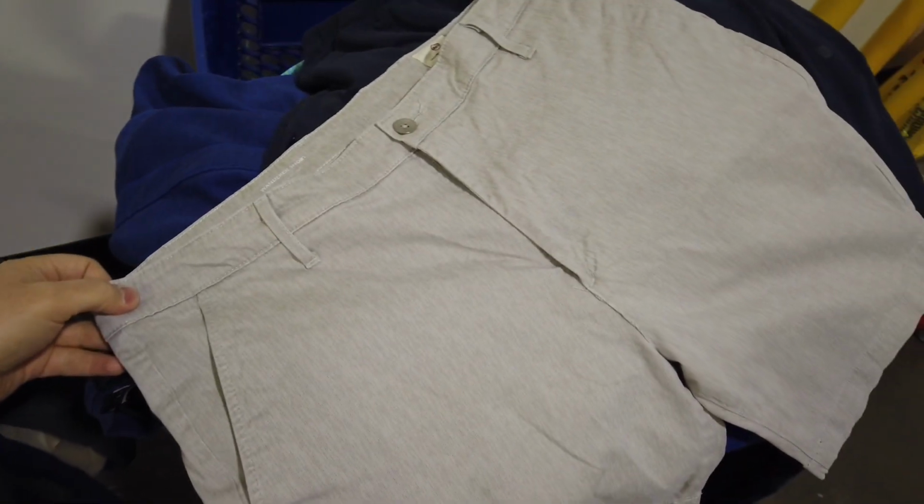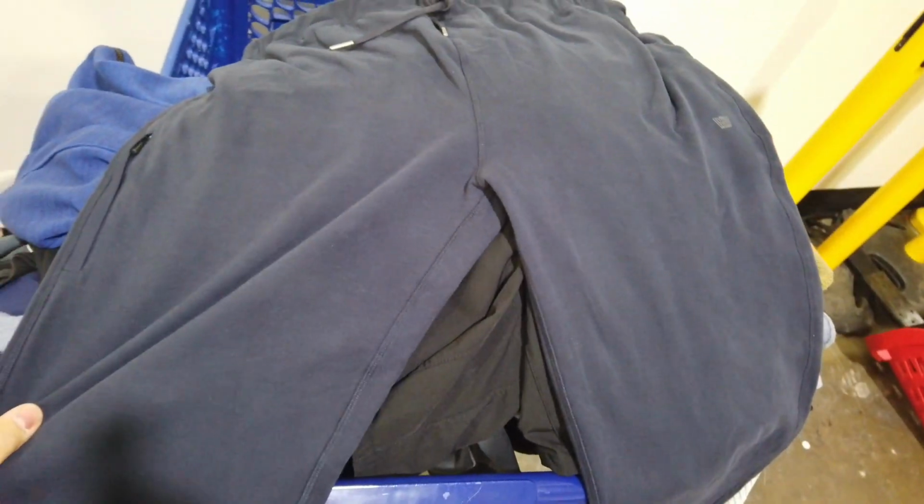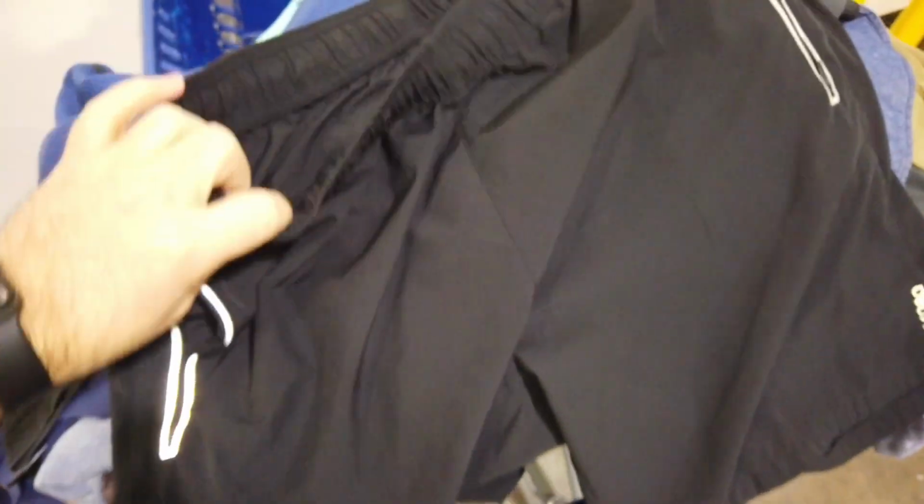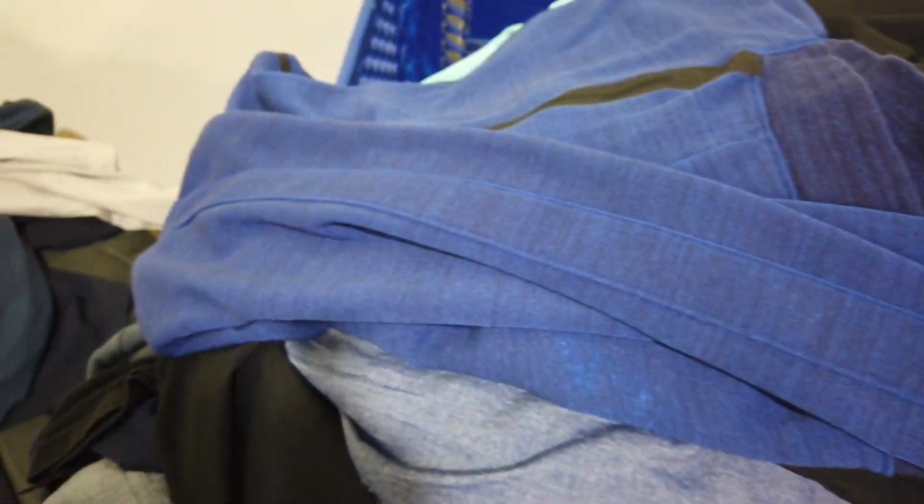Here's another pair of those AG Wanderer shorts. Here's another pair of the Mack Weldon sweatpant joggers. And this is a pair of Sporck shorts. These are them right here. I picked up some of their lightweight pants like this before and they did okay, so I'm going to take a chance on those. And that's it.